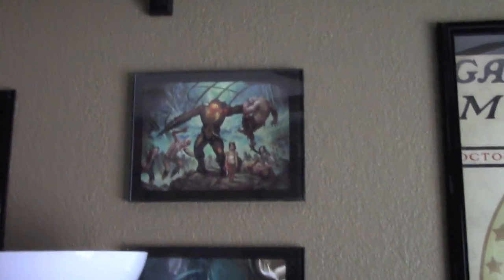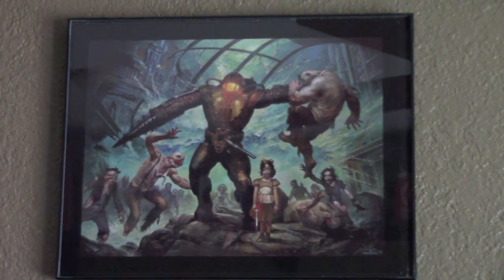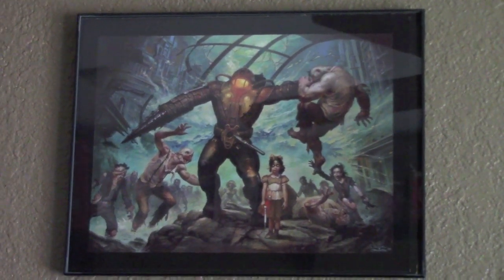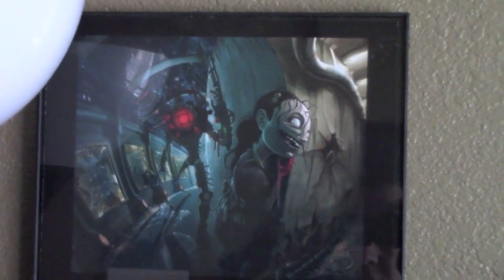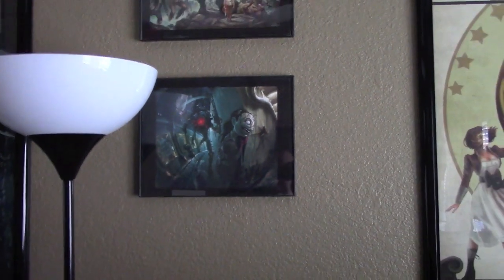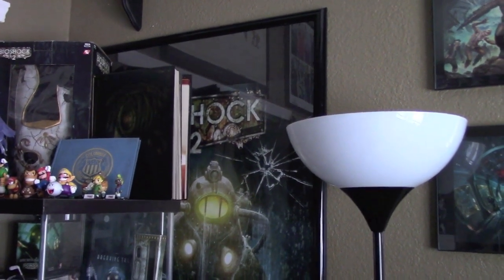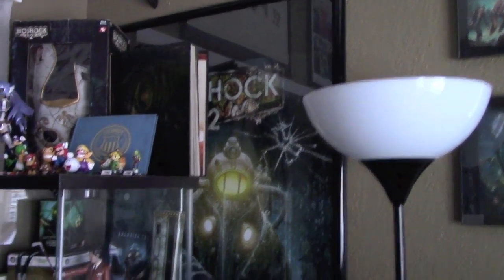Over here we have some of the special prints that came with the collector's edition Bioshock 2 strategy guide. I love the art on these. I thought I would put them up on the wall, and they look pretty good. And here's the other one, a big sister and a little sister right there. Behind my display case, kind of blocked by some other stuff, there's a GameStop promo poster for Bioshock 2 back there.